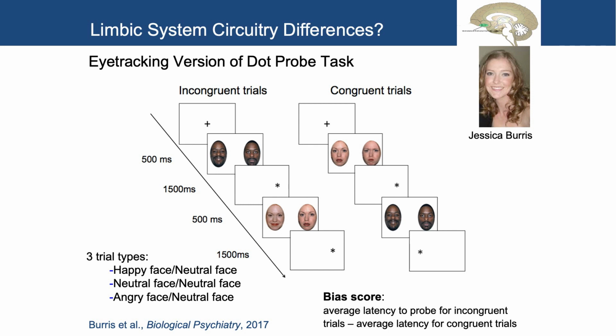And then immediately after that, we have a probe that comes up on one of the two sides of the screen, either the side that had the neutral face or the side that had the emotion face, whatever emotion might be showing. And so these are called incongruent trials because the probe is coming up on the side that is the neutral. And these are called congruent trials because the probe is coming up on the side of the screen where it had an emotion face. Okay? So just keep that in mind.